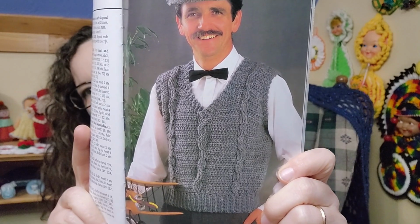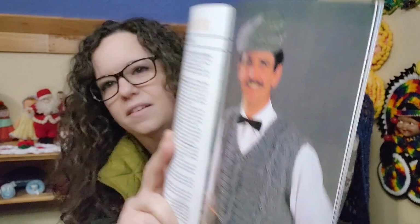Oh, we have a crocheted cables men's sweater. Actually, it says sweater, but that's a vest. Pattern, pattern, pattern.